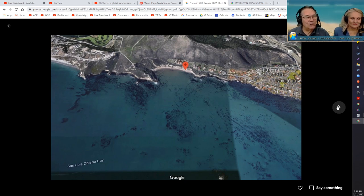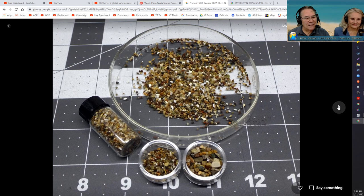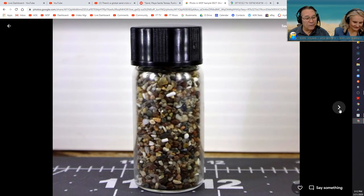So let's go to our other images of the sand. This is what the project looked like. I did divide it. So this sample here that's in the first crucible passed the under 2 millimeter test. These did not. They're bigger. We're going to take a look at them, but they don't tolerate much magnification. But that's how the sample divided up. That's what it looks like in the bottle.